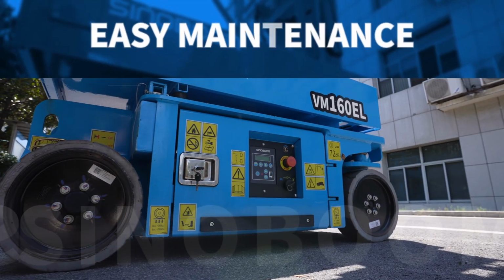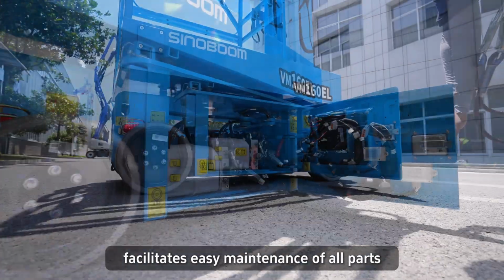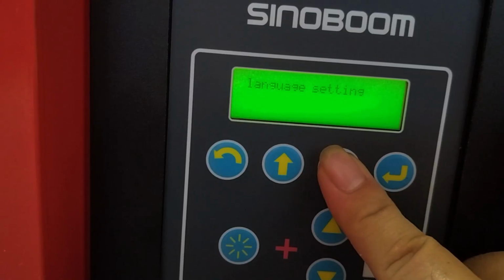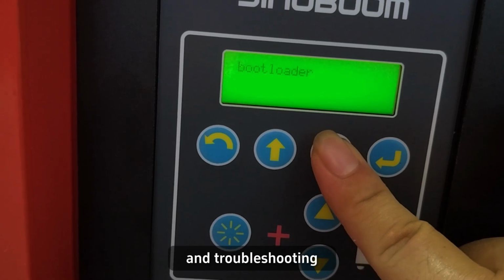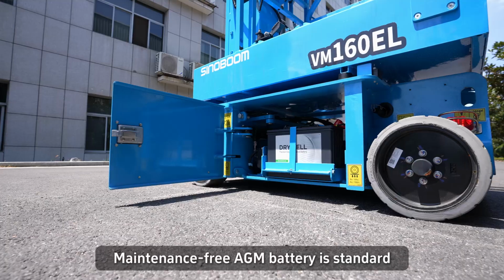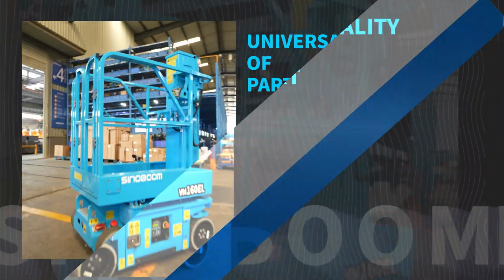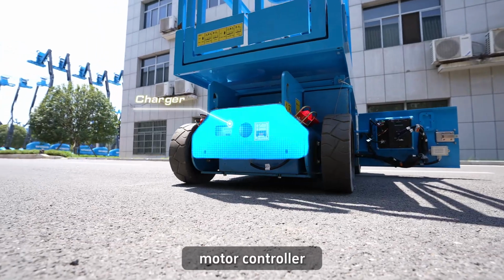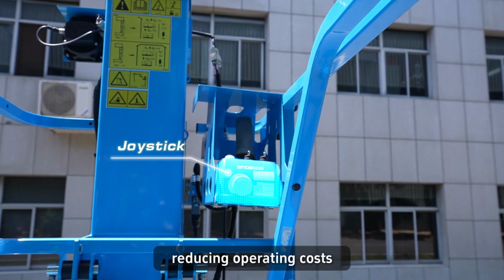Easy maintenance. The chassis double-door design facilitates easy maintenance of all parts. HMI with widescreen display, enabling intelligent and efficient fault diagnosis and troubleshooting. Maintenance-free AGM battery is standard, reducing total cost of ownership. The core components, control system, motor controller, battery and charger, are common with Sinoboom scissor lifts, reducing operating costs.